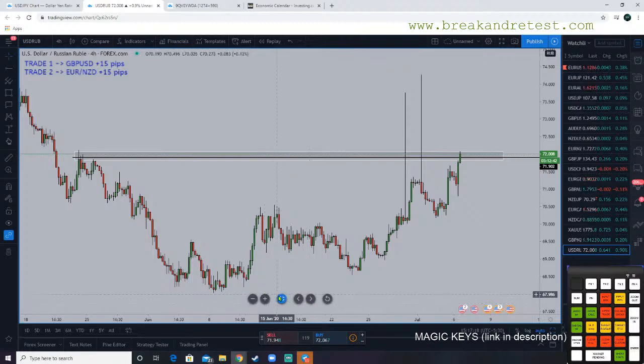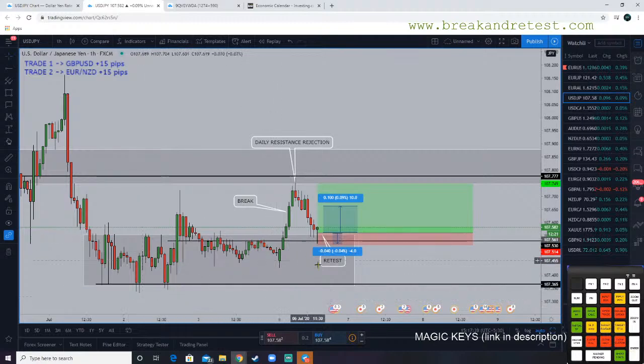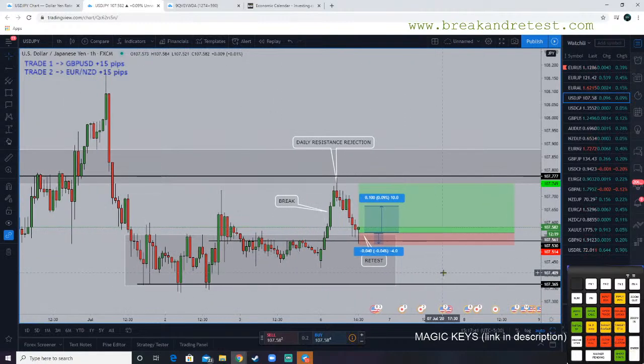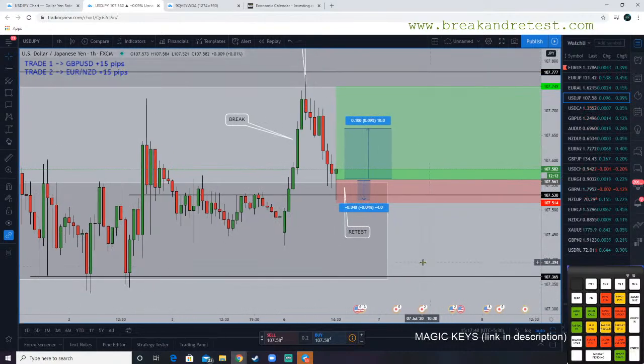I mean, these pairs, this one, US dollar Russian ruble, US dollar Mexican pesos, US dollar ZAR, these are all pairs that shouldn't be traded. You guys shouldn't trade these kind of pairs. You just don't have information about these pairs. Okay, UJ is pushing.